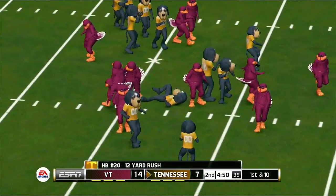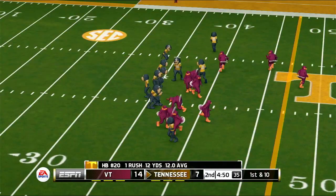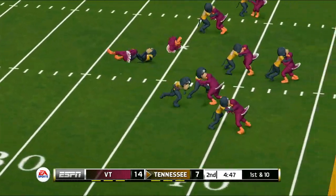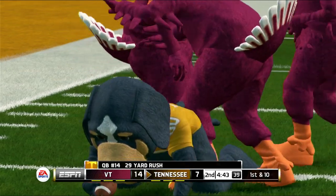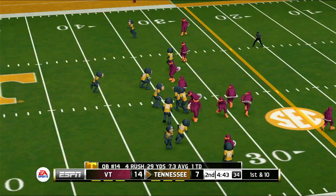Makes it to the 37. He's at midfield. He's at the 40. He's taken down at the 34-yard line. Wow, that was some run. It's worth the price of admission just to see this guy get into the open field.